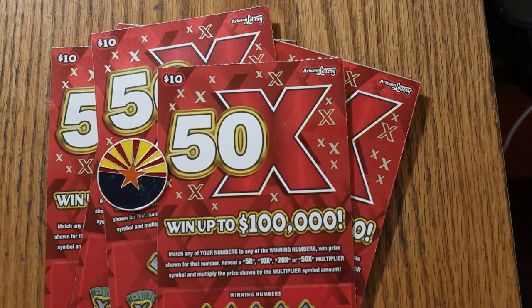Today I've got 10 of the Arizona Lottery's $10 50 Times game. It's neither a big boy nor a low boy, it's like a teenager boy. So anyway, I've got tickets 14 through 23. Odds are pretty good for a $10 ticket, 1 in 3.34, and the book number is 012355.